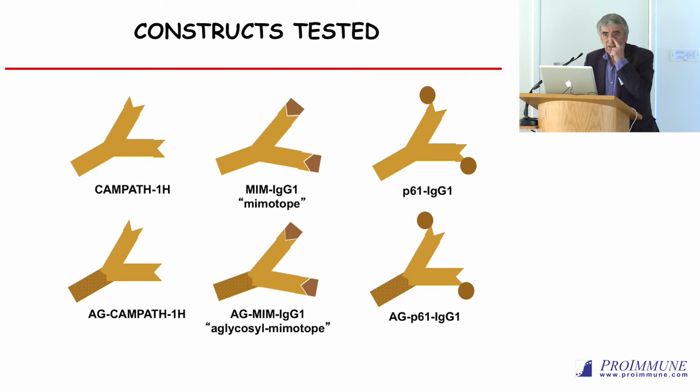We made various constructs, some as controls. Here you'll see on the top the wild-type antibody. The one I'm going to call the mimetope IgG1 is the one that's got the mimetope of the antigen in it. We've got a flu peptide covalently bound into the binding site as a control. Also, to diminish danger signals coming through attracting effector cells and complement, we created a form of Campath that has had the sugar removed.